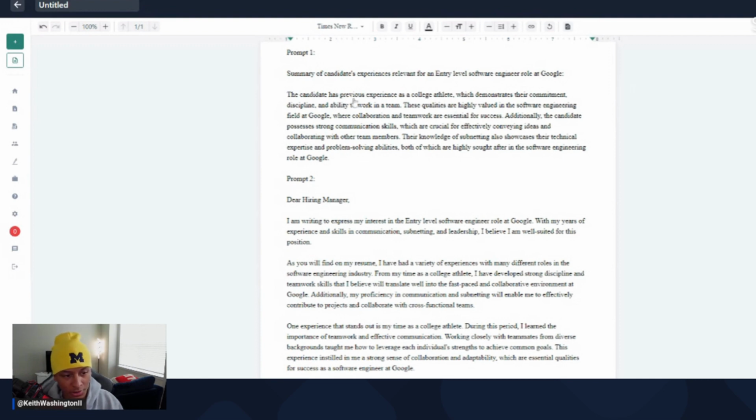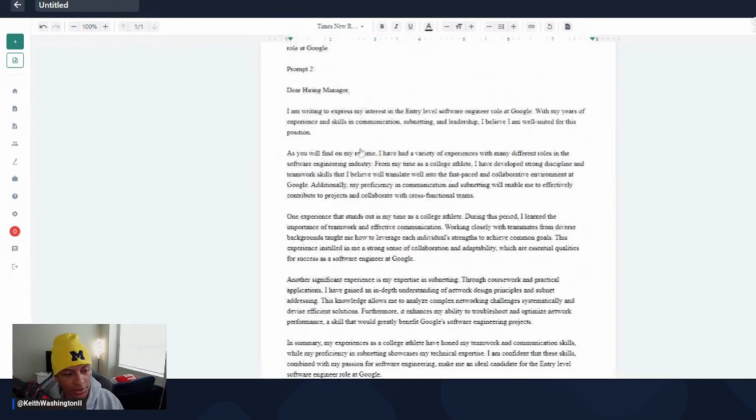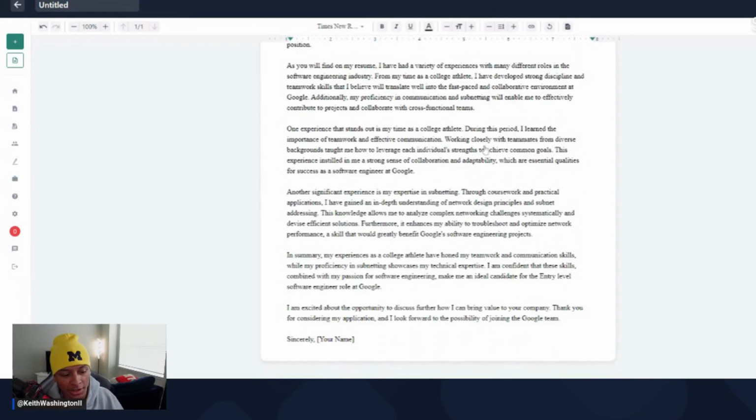You just read through this. The candidate had previous experience as a college athlete, which demonstrates their commitment, discipline, and ability to work in a team. I mean, you just go down the list, man. It's got different things here. The letter to the hiring manager about your interest in that role. And it's just amazing. Then at the end of all of that, you could just come over here and click download. And it gives you the option to download it in PDF form.